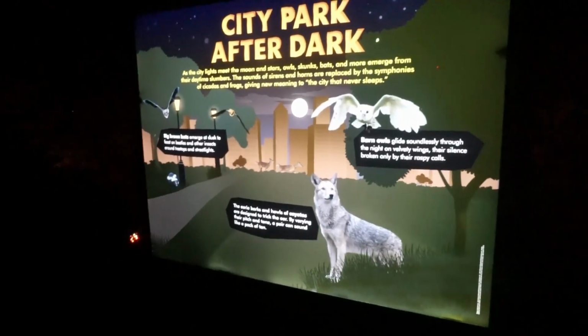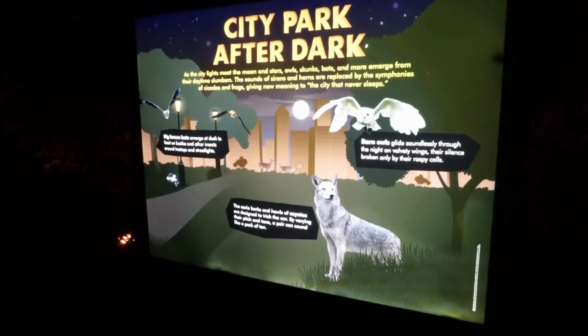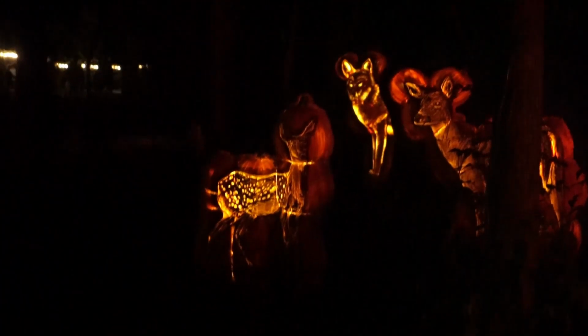City Park after dark. It's saying in City Park there are bats and barks and howls of coyote and barn owls. Oh, and then this will represent the animals that they're saying exist in Central Park at night. Is that deer? Oh, we have some woodland type creatures like squirrels, chipmunks. There's a bat pumpkin in the tree.